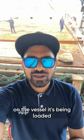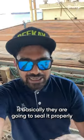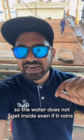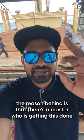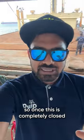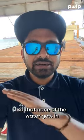Right now, it's completely loaded. All the vessel is being loaded, and hatch 2 is loaded and it's sealed. So now what they're going to do is seal it properly so that the water doesn't get inside, even if it rains. No problem. The reason behind it is that there is the master who is getting this done. So once this is done, they're going to put polythene on top of it, seal it so that none of the water gets in.